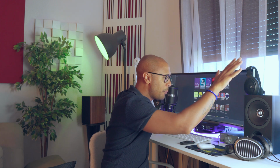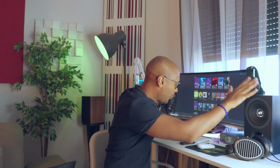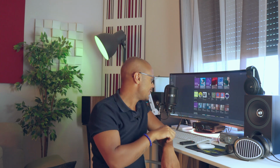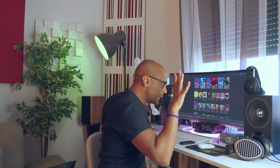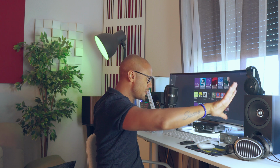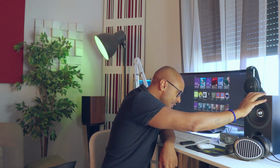Do you like my new setup with these Technics? I always wanted to have a near-field speaker just to run some music when I'm editing. And I say, wow, that's pretty amazing. I mean, they are closer, but you still have your center imaging, your soundstage, they're pretty beautiful. And these Technics are really interesting. We will review them very soon.